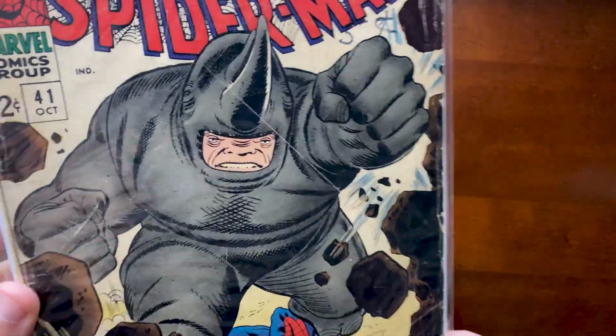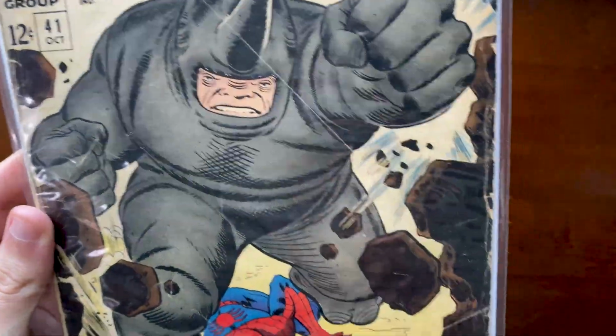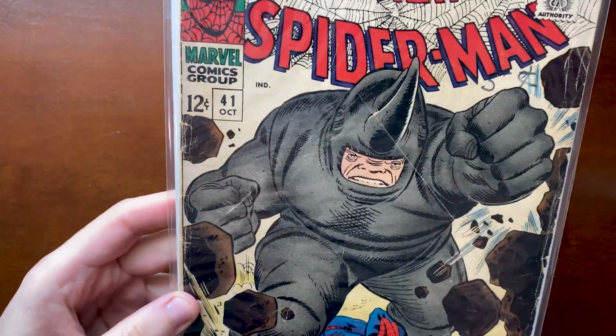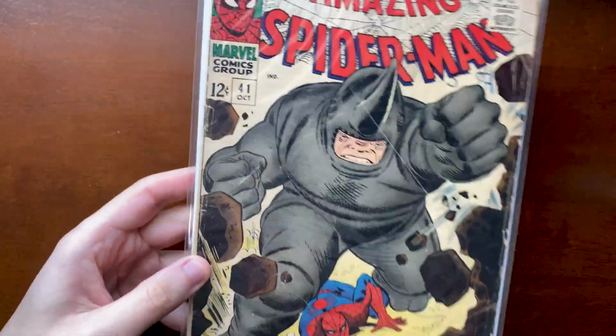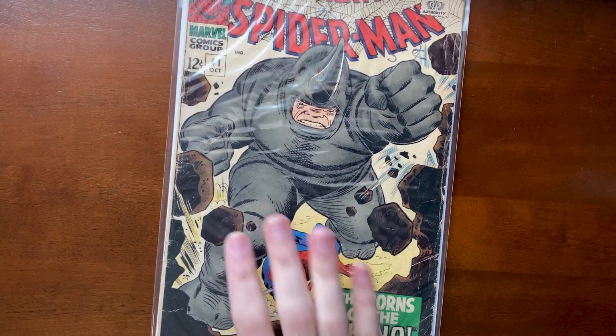This one's pretty beat up. You can see the tear on the front, the creases. But I think if I get this pressed and cleaned up, it'll grade decently. And it's really nice artwork for a key Spider-Man character. I would say Rhino is one of the key villains within the Spider-Man series. So to pick him up for a pretty decent price, I couldn't really pass up.